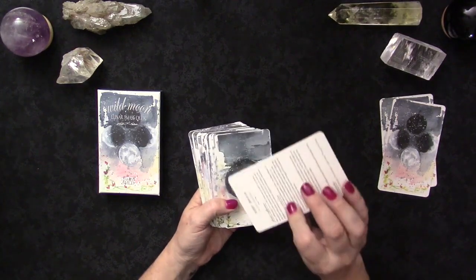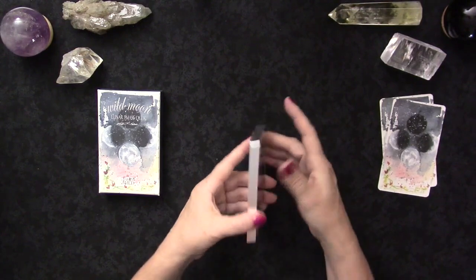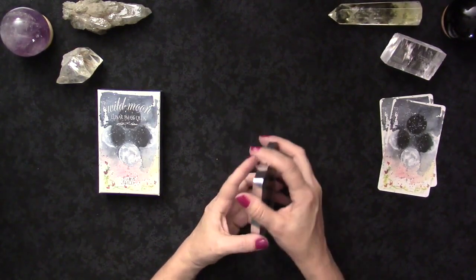I wish the cardstock was not glossy. It is glossy. The sides are beautifully silvered, which is great, of course, for moon energy. And it was just really good timing for this.